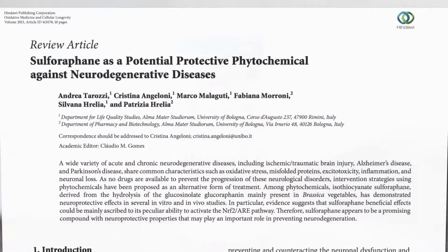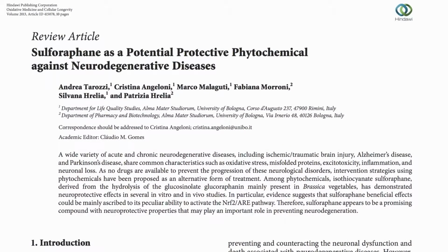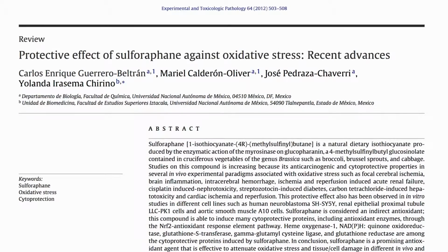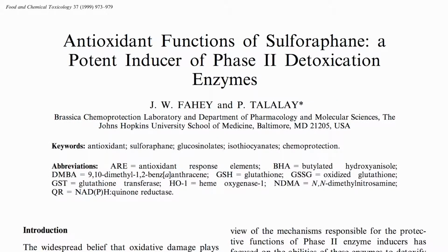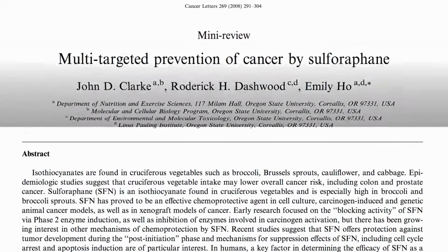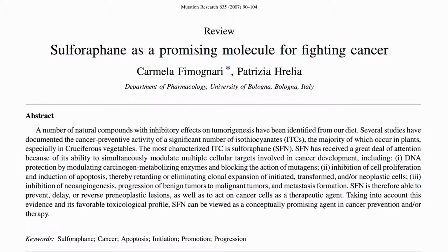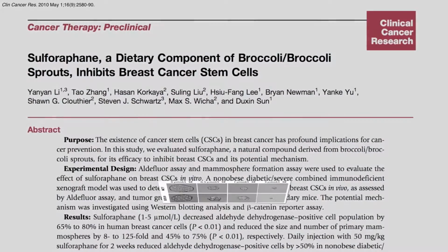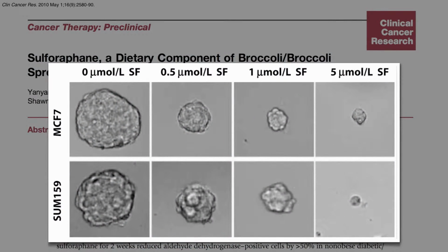Sulforaphane is thought to be the active ingredient in broccoli, which may protect our brain, protect our eyesight, protect our DNA from free radicals, induce our detoxification enzymes, help prevent cancer, as well as help treat it. For example, I've talked about how sulforaphane can target breast cancer stem cells.